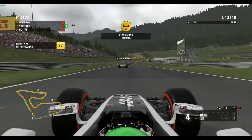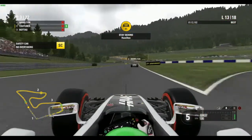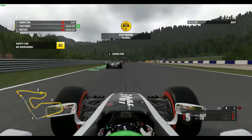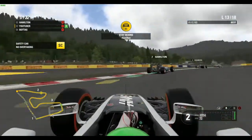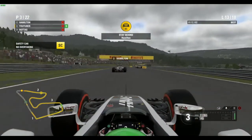Lap 13 now. We're behind the safety car, weaving, and Rosberg is leading from Hamilton right now. Then it's me in 3rd. Valtteri Bottas currently in 4th place. As we head into turn 2 once again very slowly, we're still behind the safety car, so on lap 13, I reckon lap 14 will be the restart to this race.